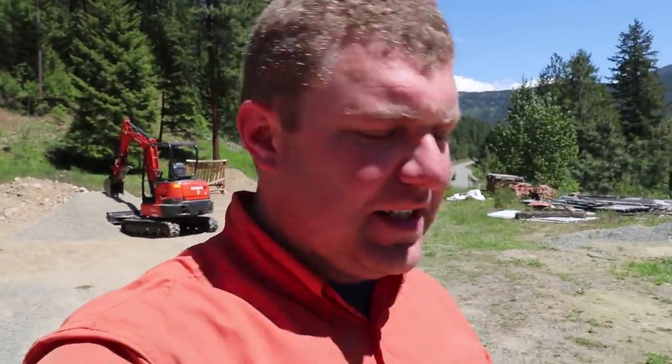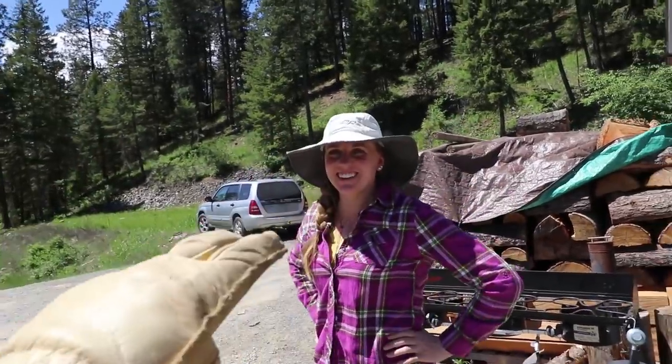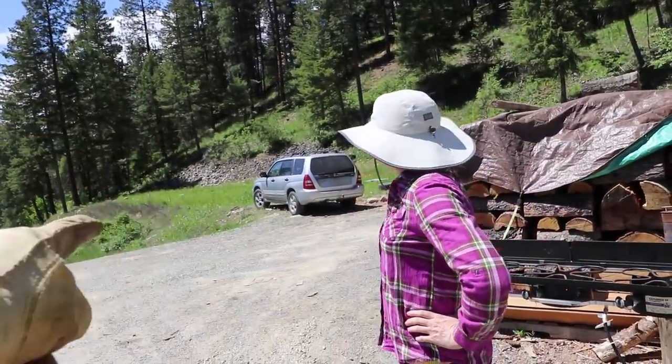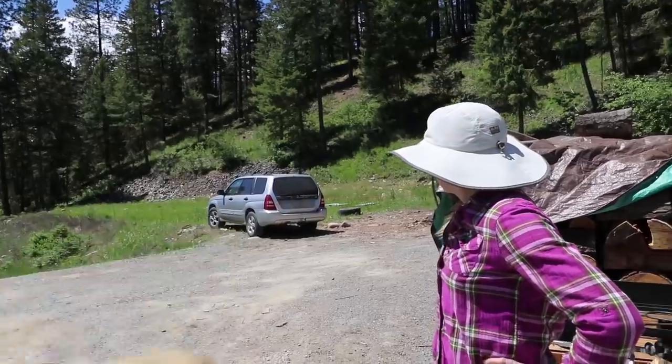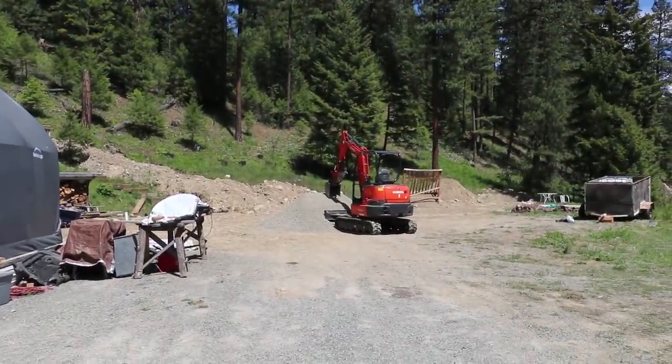Well, we have an absolutely ridiculous amount of work to get done today in preparation for the bandmill workshop tomorrow. Alyssa is going to give me a hand. Yay, Alyssa, thank you. So we've got to get logs decked over here, and we have this little toy that's going to help us do it.